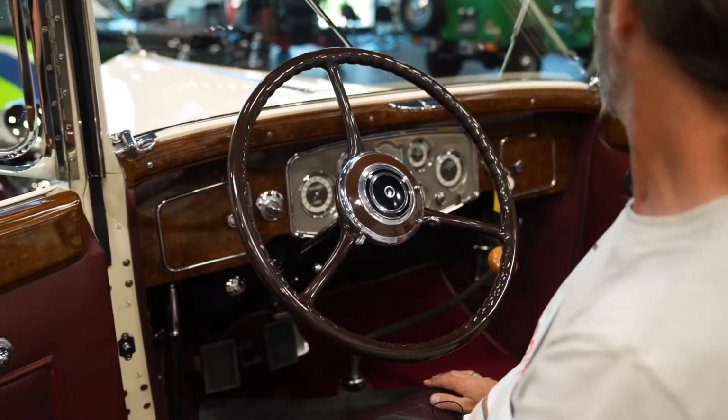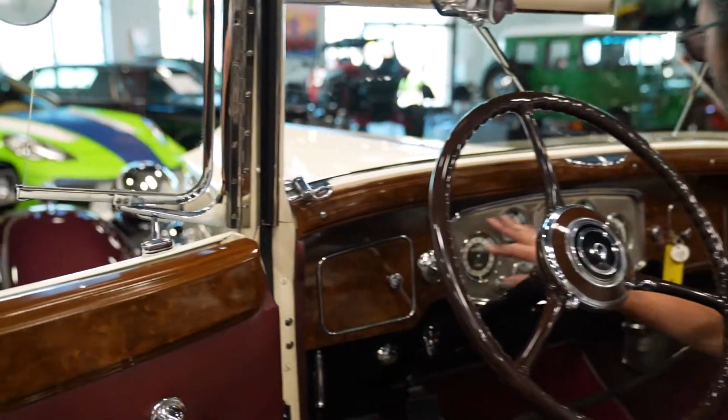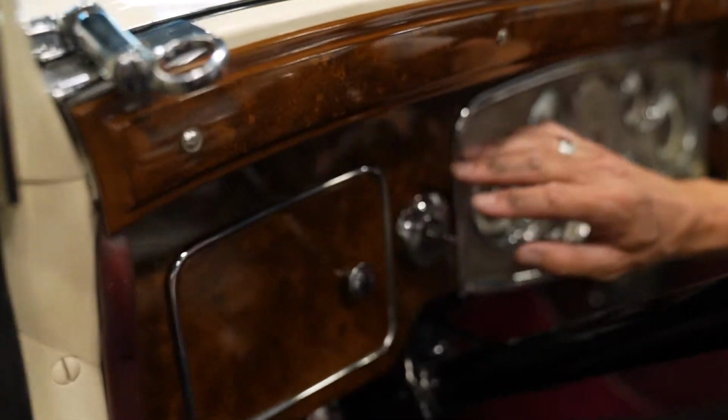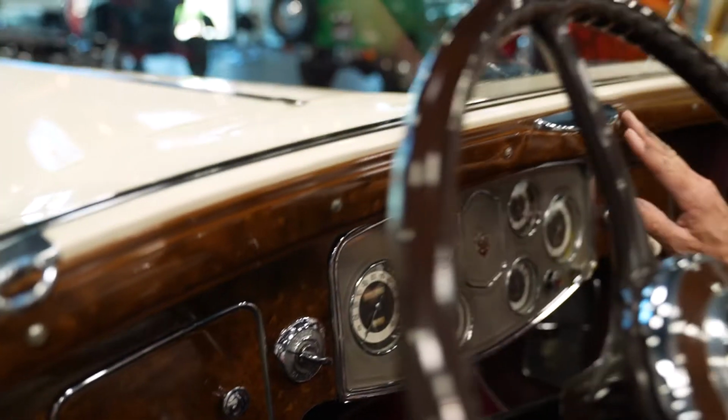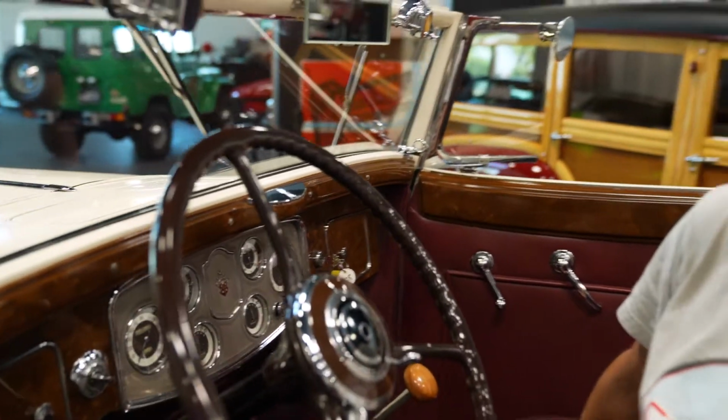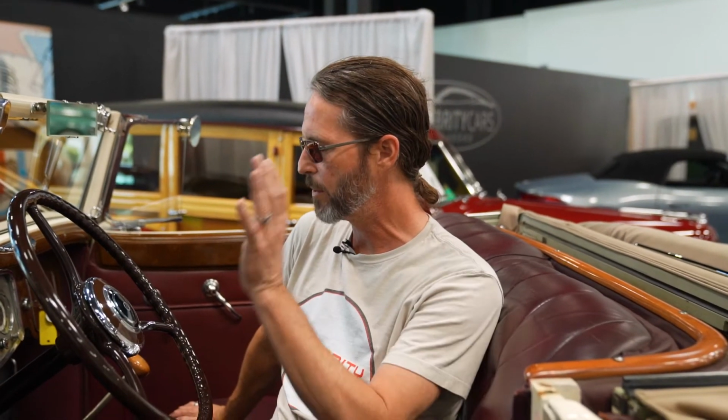Now, the finish looks beautiful. I do know that there's a little patina embedded in some of this wood here, but sitting here, you can't see it at all. If you're out in the sunlight, you could see it a little bit better. But other than that, it's all one piece. It hasn't fallen apart yet. It's not getting ready to fall apart. It's in fabulous shape. The steering wheel's beautiful.